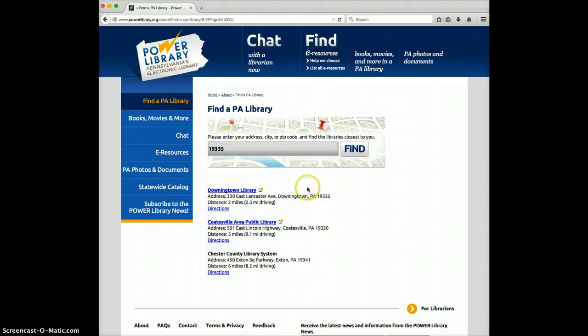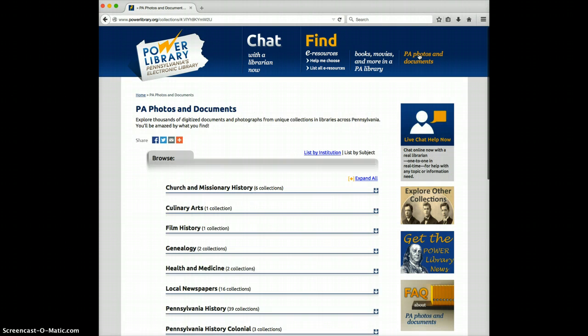Another major resource to use on the Power Library is the catalog of state documents and records. Being a state-funded site, there are a number of documents and photographs users can access by selecting PA Photos and Documents here on the top right of the page.